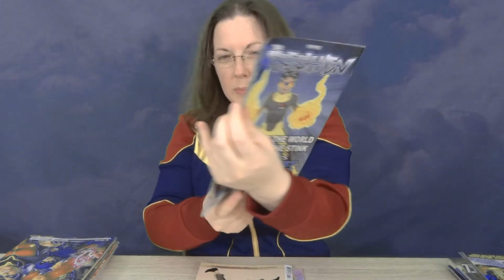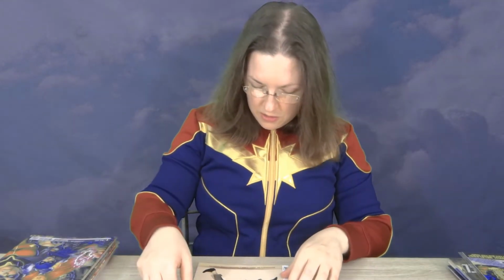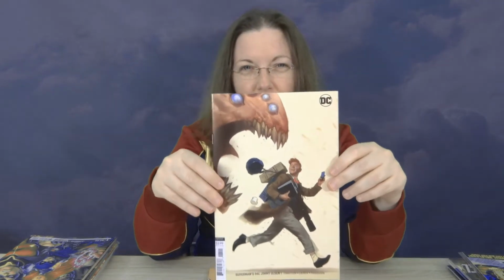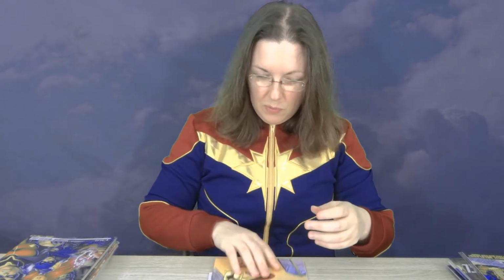Next up, I did well with this bag as well. Doctor Strange variant. Admittedly, it hasn't got Doctor Strange on it because it's got Spider-Man on it instead, but that's a good pickup. Then underneath that... Oh, it's another number 1, and it's another variant. Superman's pal, Jimmy Olsen, who is in trouble. Oh, that's nice. I like getting number 1 variants. I don't know why. Well, I do know why. Partly because it's variant, and partly because it means that I can decide whether I like the series or not and whether to carry on with it.